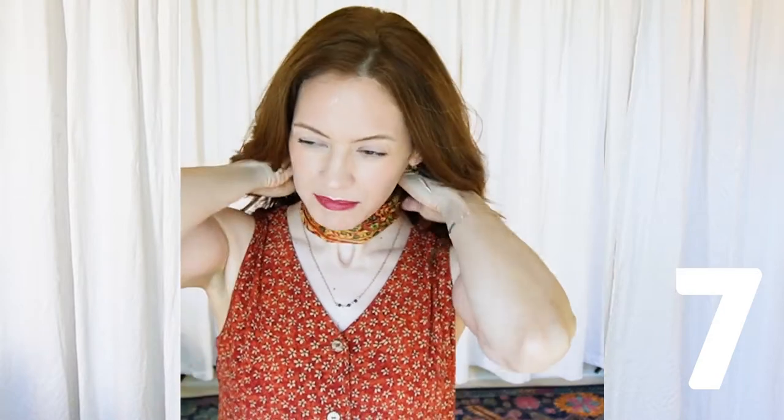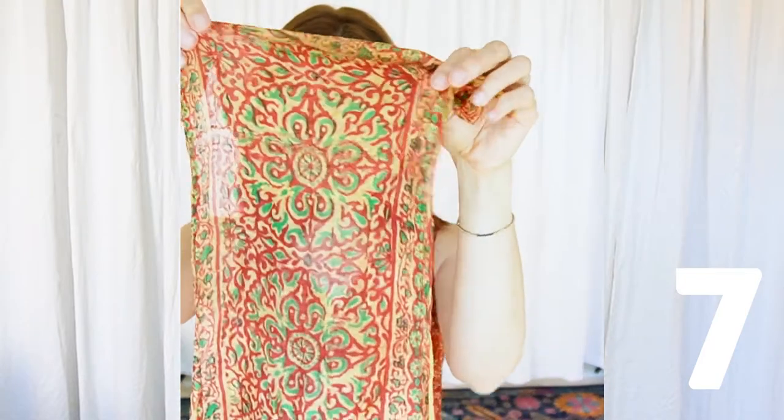This is a gorgeous one, though, and it used to have a tag on it that said Made in India, and of course, it does look like that. It looks like an Indian print, looks like a hand print. Oh, I will miss you. I will miss you. Okay, well, maybe I should challenge myself.